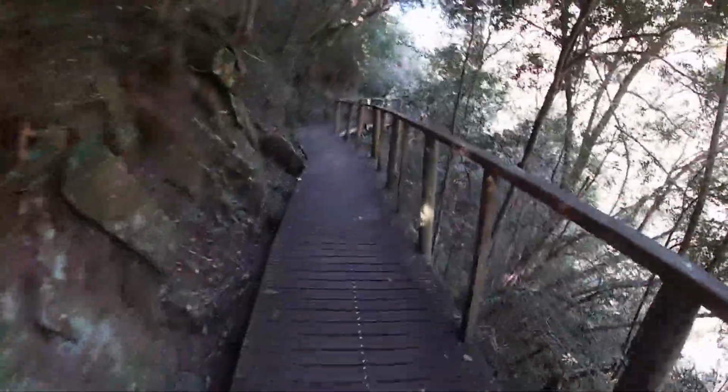No, but I love that waterfall. A little bit more water than what I thought, but obviously this must be a spectacle if it's been raining hard. If there's been 130 millimeters, I would have loved to be here.